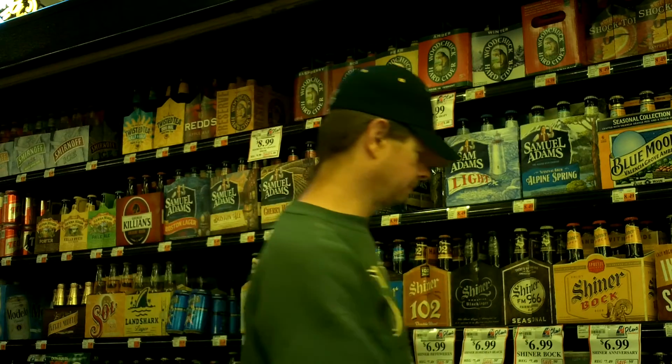They got a lot of good stuff coming into this store today. For instance, St. Arnold Blue Icon and Divine Reserve. And I believe that's like 11% alcohol, so I can't wait to check that out. Their new Divine Reserve.